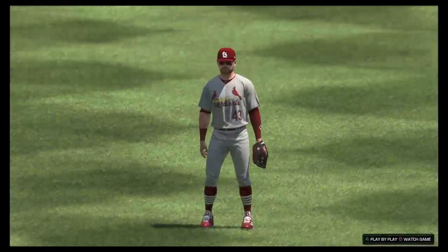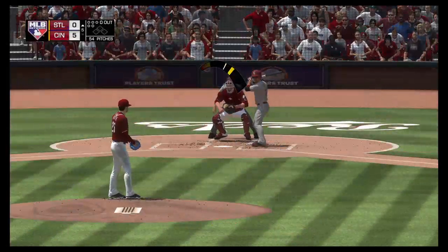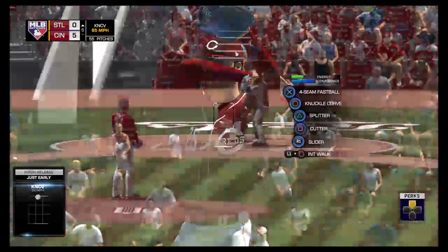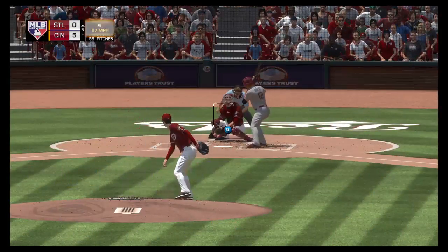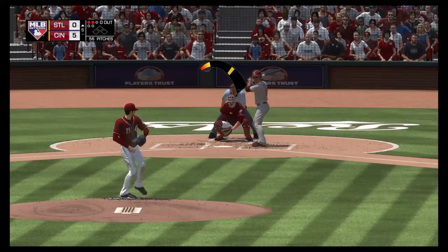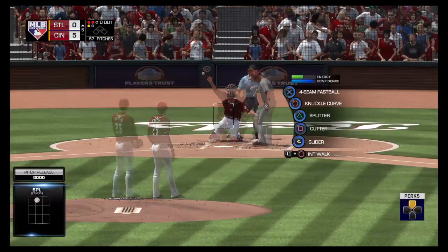Ready for another chance. Carlos Robles leading off for the Cardinals. 0 for 1 for him here in this one. Too high that time with the inning's first pitch. Ball 1. Lays off again, and it's 2-0. Ready with the 2-0 pitch. And he'll just watch the splitter here. 2-1.